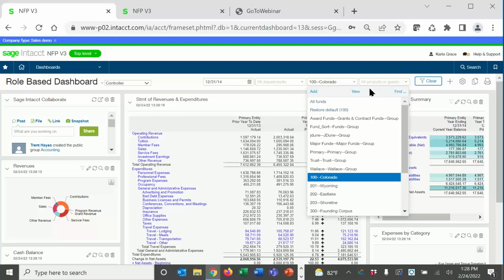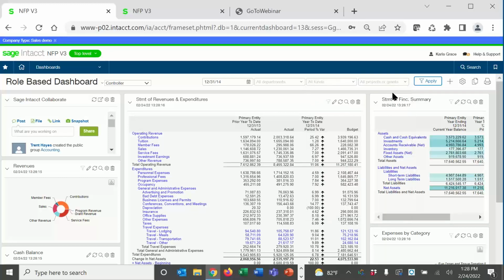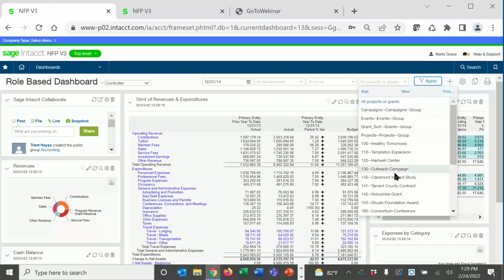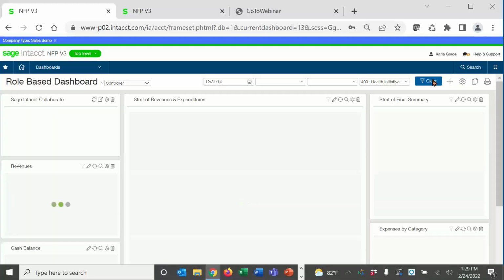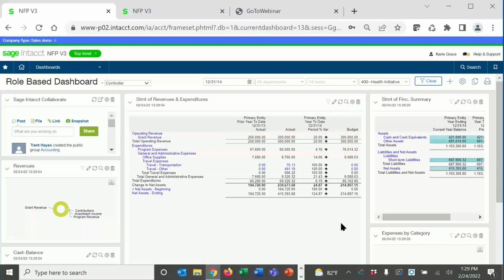Additionally, you can have up to 3 dimensions as dashboard filters. So I chose department, I chose fund, and I chose grant. So if I just wanted to look at a particular grant, let's put it back to all funds. Let's come in and let's select the Health Initiative grant, and let's apply that. And now we'll see the dashboard represents itself, but now it's only specific to this one grant. So utilizing dimensions allows you to tag transactions to those dimensions, and then when you look at your reporting and your filtering, you use those same dimensions to get that granular result.